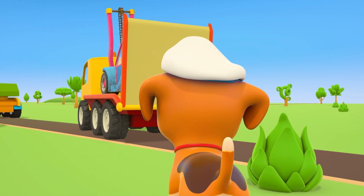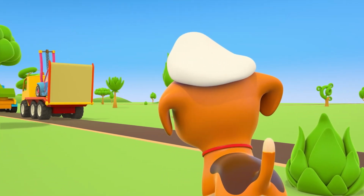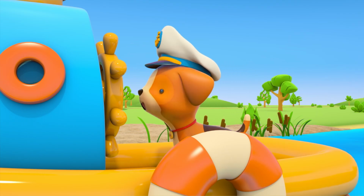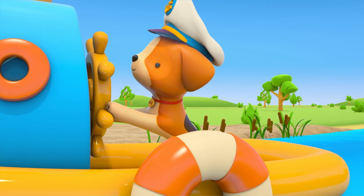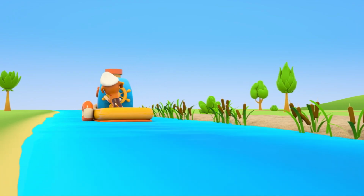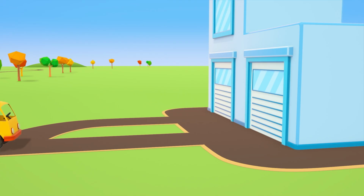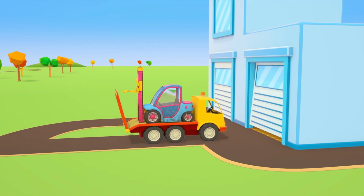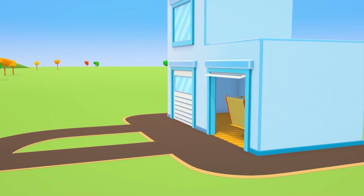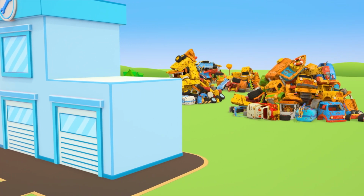The tow truck is taking the broken forklift to the repair shop. The boat can set sail again. Captain Puppy, full steam ahead. It's the repair shop. Let's see what we can do with the forklift truck.